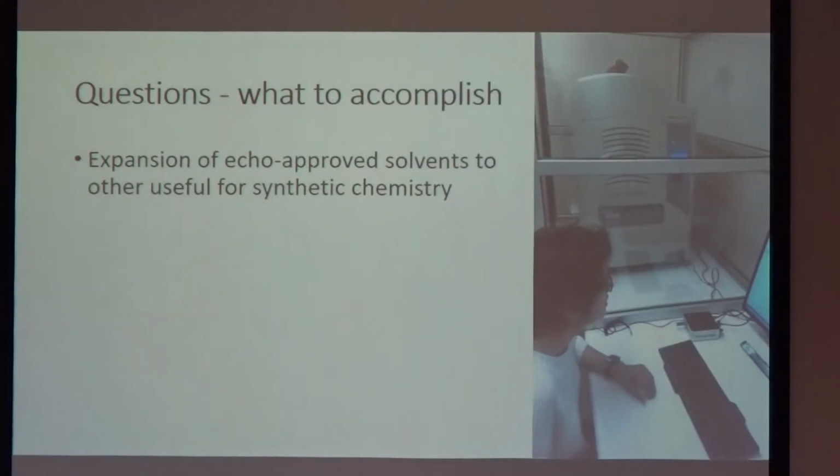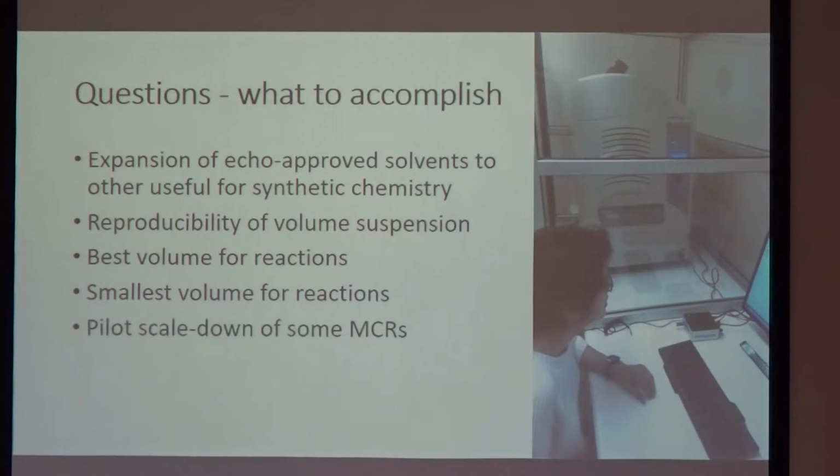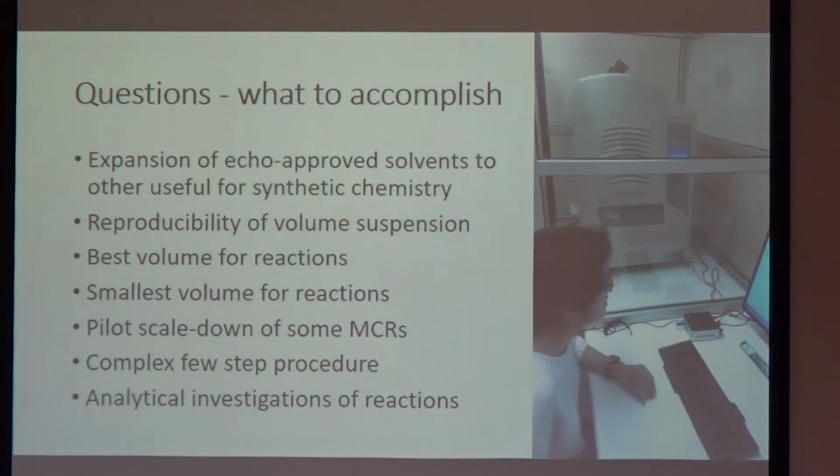The questions we are going to answer were these. We wanted to expand the ECHO-approved solvents to other useful solvents for synthetic chemistry. ECHO-approved solvents are water and DMSO, and we expanded this to the useful solvents which we needed for our synthesis. We showed the reproducibility of the volume suspension. What is the best volume for the reactions? What is the smallest volume possible for the reactions? We will show the pilot scale down of some multi-component reactions, and also some complex few-step procedures for our synthesis. And at the end, of course, we did some analytical investigations of the reactions which we have done in the plates.